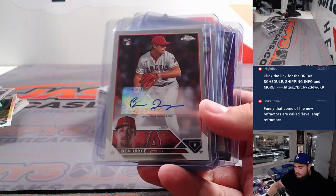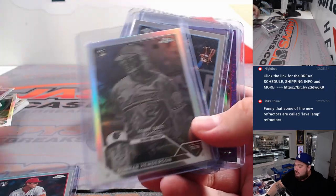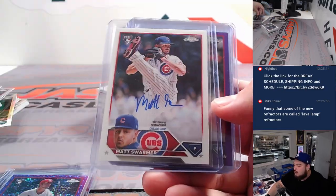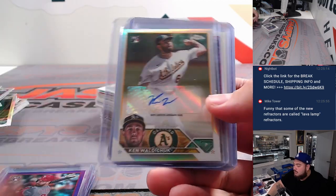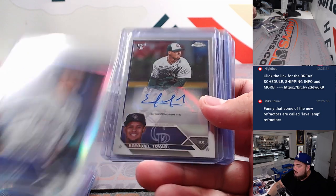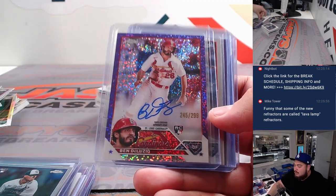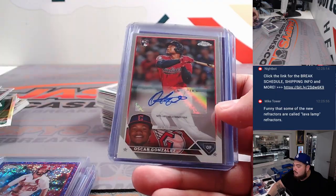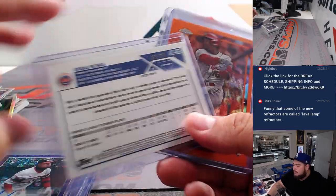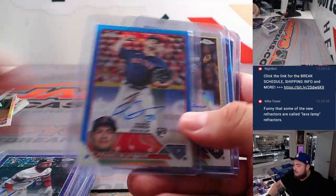But here we go, quick little recap. All right, Ben Joyce, Strider, All-Star, Gunnar Henderson, negative, Lukes, Labrador, variation, Oscar Colas, Swarmer, Cal Stevenson, Waldichuk, Swarmer again, Bobby Miller, Ezekiel Tovar, Tovar autograph, premium plate 101, Bryson Stott. DeLuzio, Gonzalez, Sosa. Kodai Senga orange is definitely probably the biggest card. And we also had a Jordan Walker Youth Quake to 25, which is a really nice one.